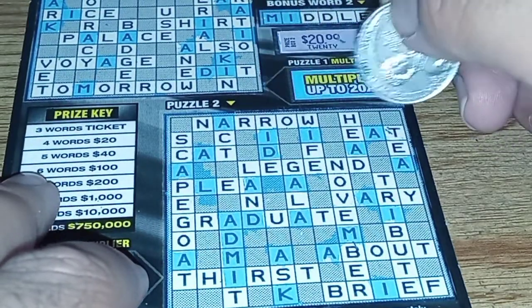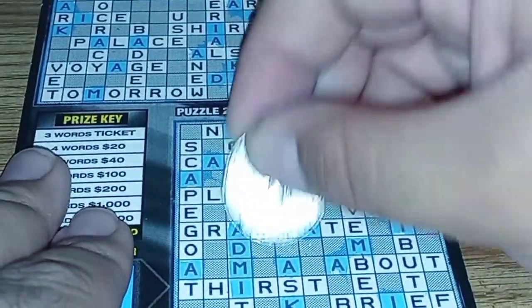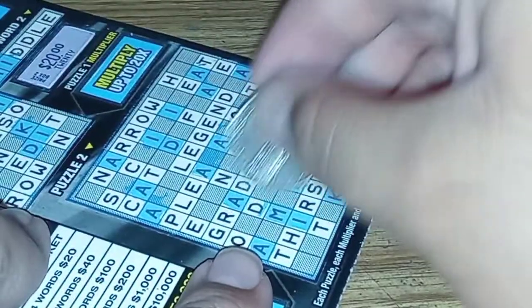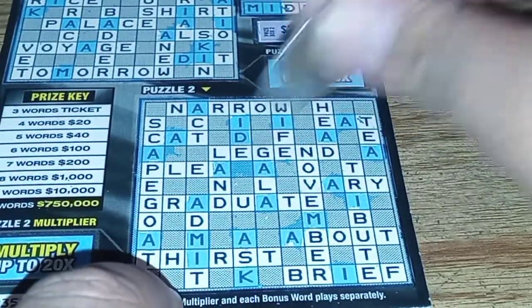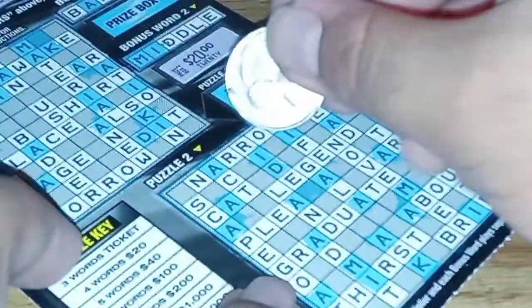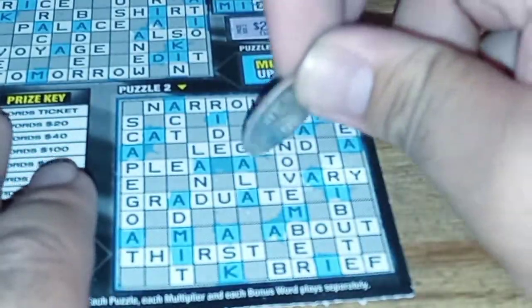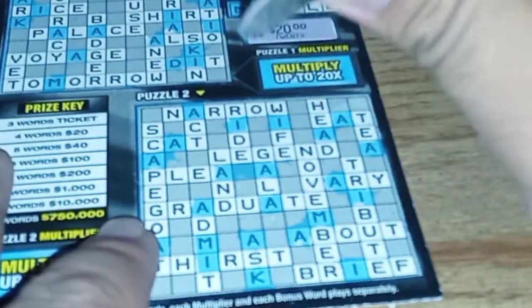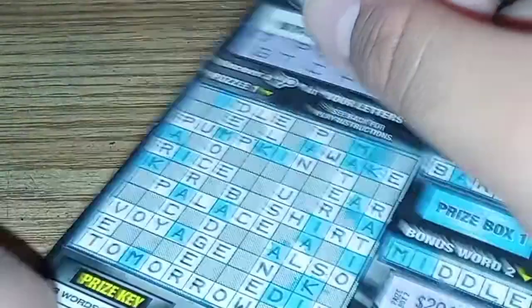I think I, let's see. Oh, here's an L that I missed. I think we're going to get at least a ticket win, maybe, for break even. Because it's kind of hard to win on this one, but I think this last letter is going to be an M. Because I believe we're going to get a ticket win. And if I'm right, then it's going to be a winner.